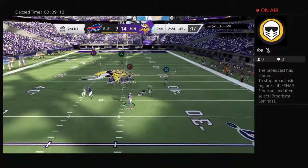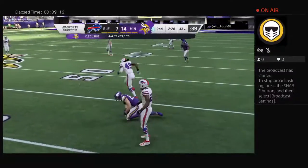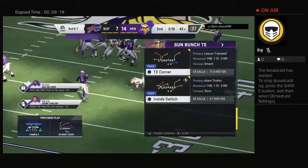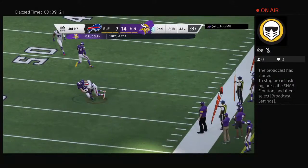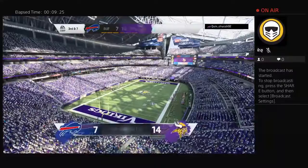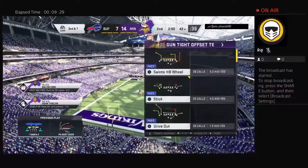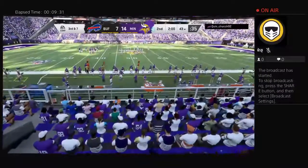To throw is Cousins. And this one hauled in by Rudolph. And they went the wrong way there. Losing yardage back at the 43-yard line. The last catch took them 2 yards in the wrong direction. So now what can they do on 3rd? We've hit the 2-minute mark of the 2nd quarter. 14-7.